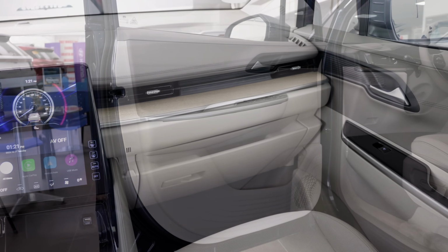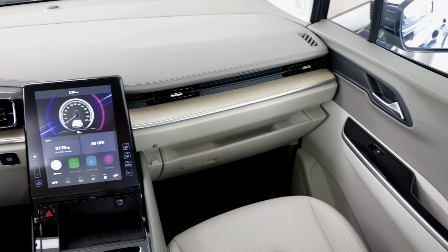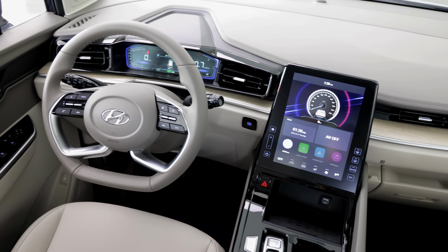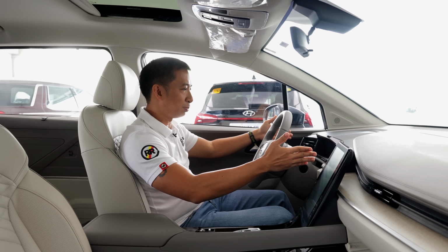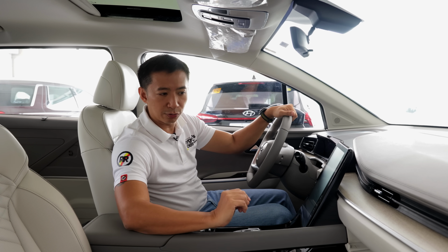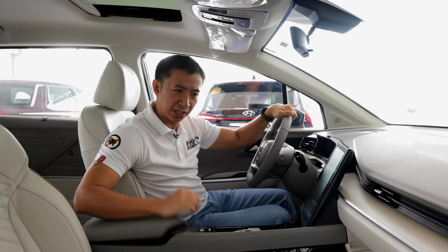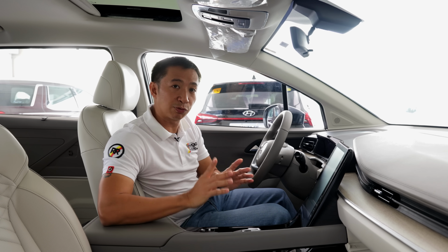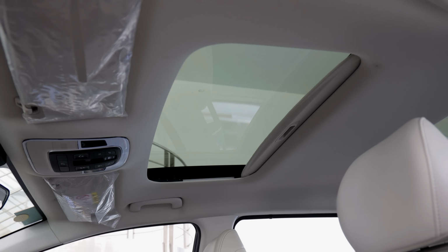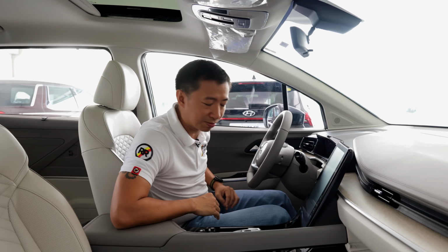We've got some beige and light gray colors going on for your materials. We've got this light ashwood trim on the middle dashboard there. The AC vents are properly spaced here, giving you maximum cooling and comfort. And we also have a good amount of storage capacities here, from your glove box to the center console. And of course, let's not forget that we also have a fully functioning sunroof up top, one of 2 sunroofs available in this top-spec Custin GLS Premium.